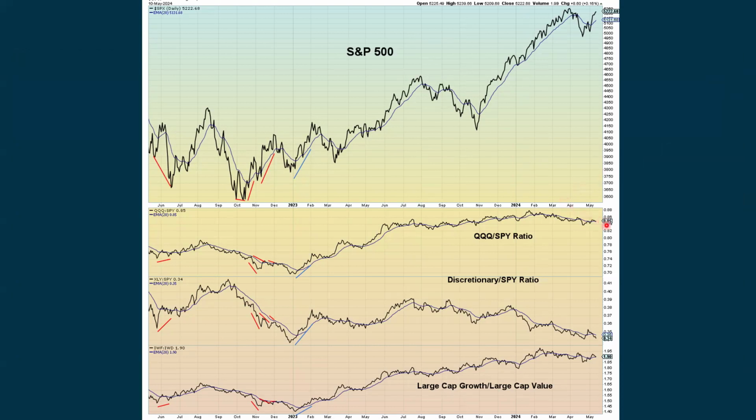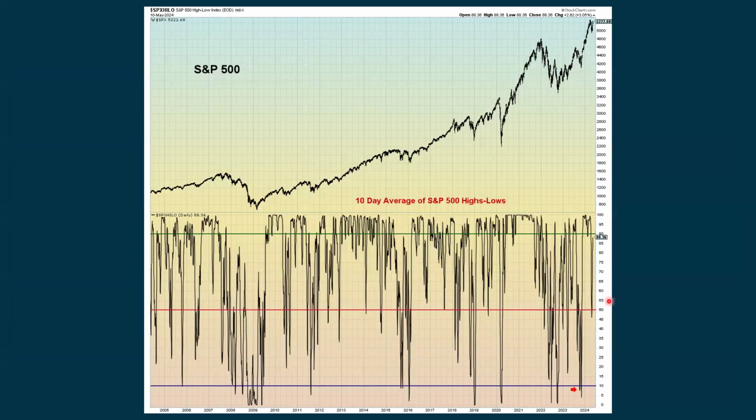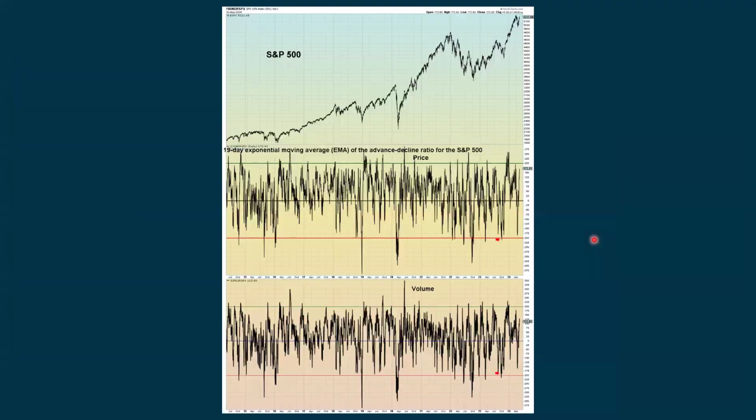The Qs to S&P coming down to the moving average, declining with discretionary to the S&P, declining back down to the moving average when large cap growth is compared with large cap value. So with the large caps coming down to the moving average, below the moving average with the mid caps, and below the moving average with the small caps. Still looking good here, though, with our 10-day average of the S&P 500 highs minus the lows. This is continuing to go up. We're still positive with our advanced decline ratio, both based on price and volume.